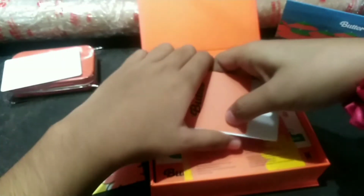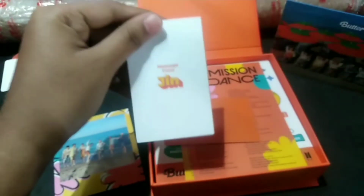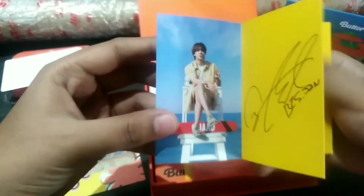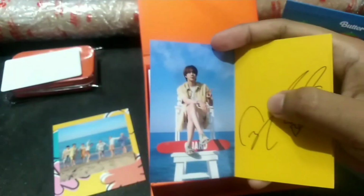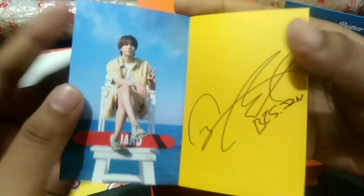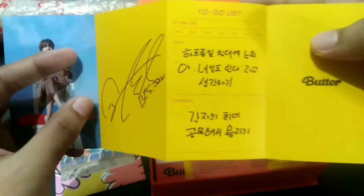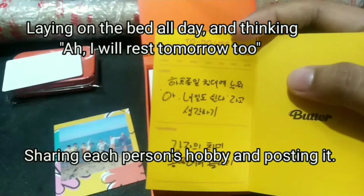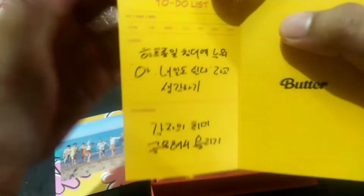Oh my god! Wait. I want to see first the message card. Oh, Jin! Jin really went home! Oh my god, the worldwide handsome, yes! You know what? I really had a crush on Jin, like, this quarantine. I really love how funny he is during interviews. Oh my god, this is Jin. Hi, Jin! This is his signature. This is his message. I'll just find the translation of this one because I can't read this.